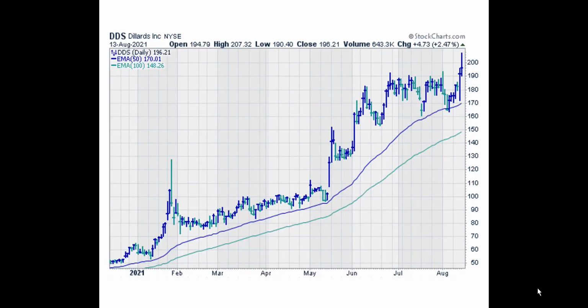Now we're going to look at the daily chart. Stock is in a bull trend on a daily basis if the 50-period or 50-day exponential moving average is above the 100-day exponential moving average. The blue line is the 50-day EMA line, and the green line is the 100-day EMA line. The blue line has been above the green line since late last year, so the daily trend is up. Since the monthly and daily trends are both up, DDS is on our buy list.